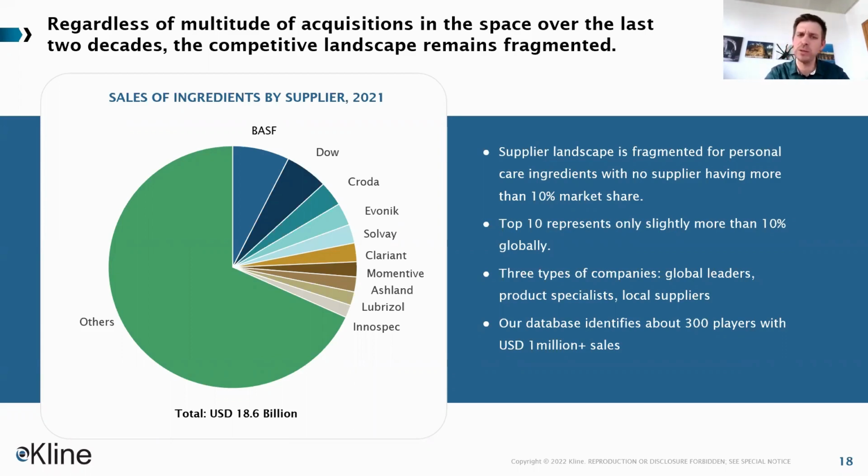So that's the global leaders and product specialists, and then you have the third bucket that does not appear here, though a lot of companies would be part of that, and those are the local suppliers. So, companies that would be present in one or several ingredient groups, but in a specific set of geographies. That would represent really a large part of the 300 players that we have been able to identify in our database, 300 players having more than $1 million sales of ingredients to the personal care industry. So a very fragmented market.